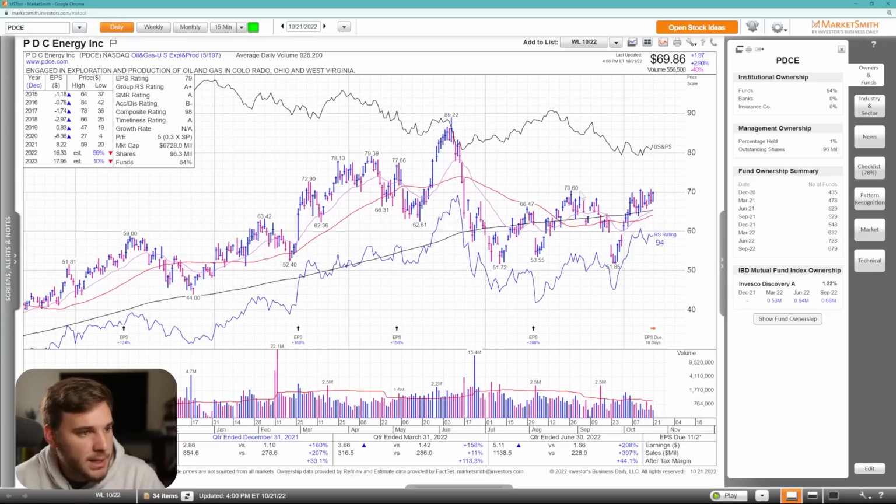PDCE also has that nice horizontal pivot look. Inside day on Friday, I'm watching for breakout on volume here. Volume has been very low during the short-term consolidation, sideways action. So definitely want to see an increase, at least above average, ideally well above average, something like this. Great numbers in terms of earnings, sales, and margins. Estimates for this year are strong, increase in fund ownership and nice increase from Invesco as well over the previous 3 quarters.